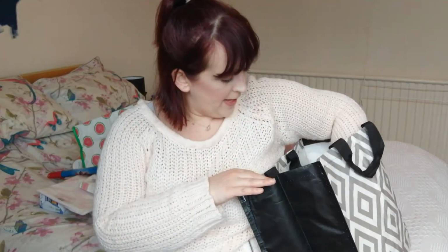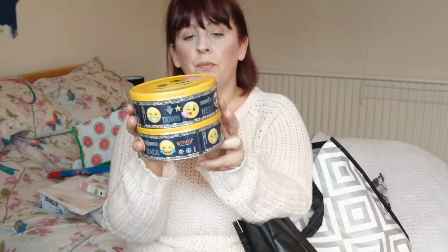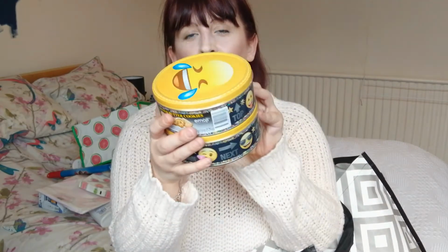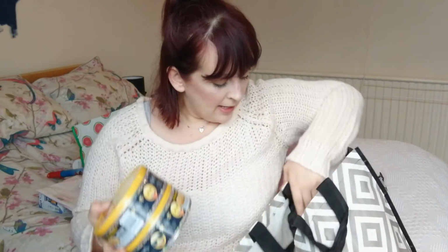And then I got my partner these little things because they were on. These are Danish butter cookies in cute little tins, which Alfie likes to have afterwards. So they've got the emojis on. I think I got two different ones. So we've got the kissy face and the laughing crying one. They're just Danish butter cookies and they were £2 for £1. So they're great because Alfie loves the tins afterwards for putting little bits of toys in. And that was everything that I got in Poundworld.